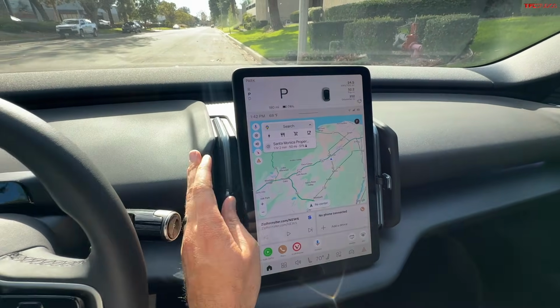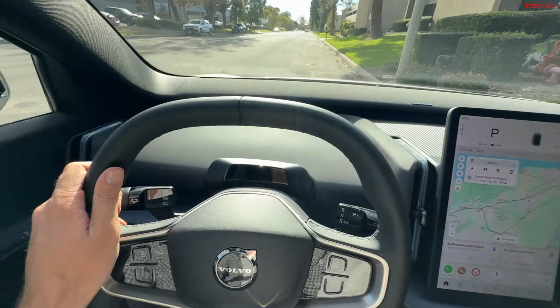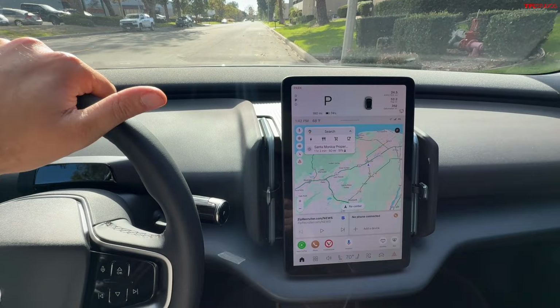This is my first time, by the way, really playing with an EX30, so I'm really stoked to be able to have a chance to drive the single motor. I only drove the dual motor very, very briefly.